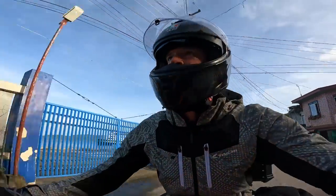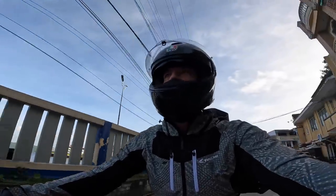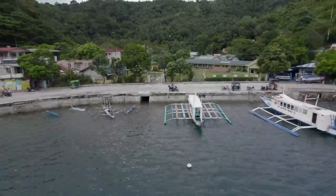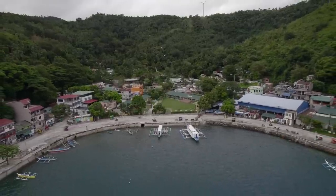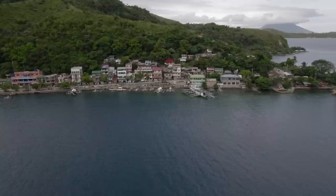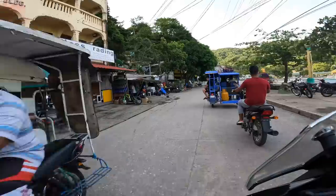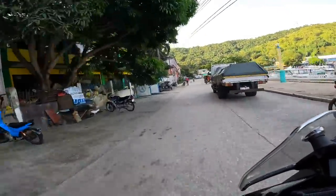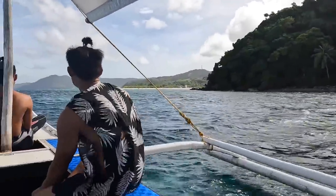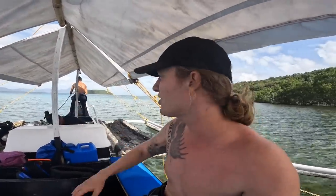First impression of Romblon: super green, a lot of vegetation, love this town. Check out a dive set here in Romblon. I just want to find a couple of new species here, and then we go roam around the island. Beautiful today, flat ocean. Should be a good one.